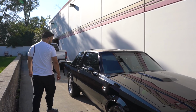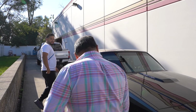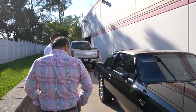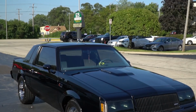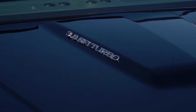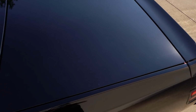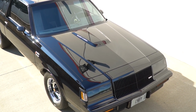We got the car a good 10 years ago, if I'm not mistaken. Only 24,000 miles on it right now. We got the original sticker price. We got a binder full of competitions it's been in, trophies it's won. My name is Edgar Martinez, and this is my 87 Grand National. So we're third owners of the car already. We still got the original tires and everything in the garage.